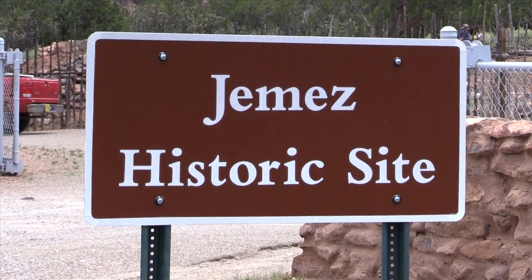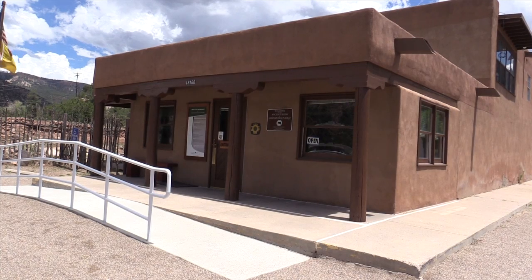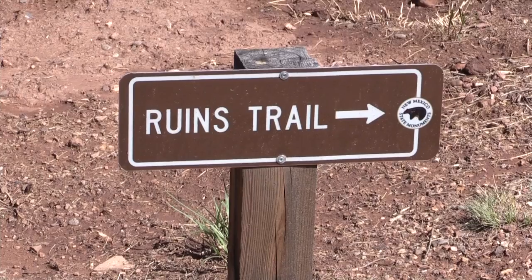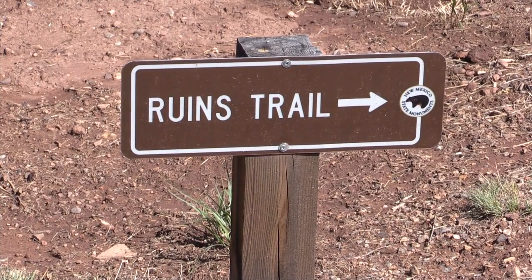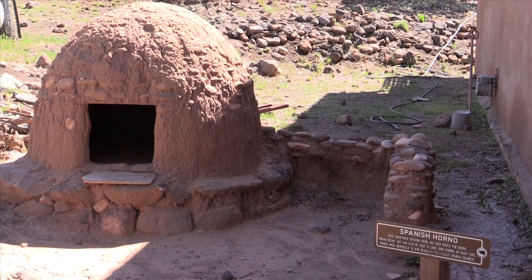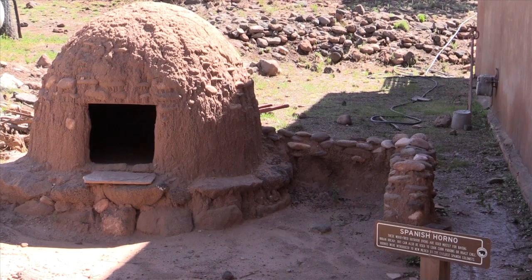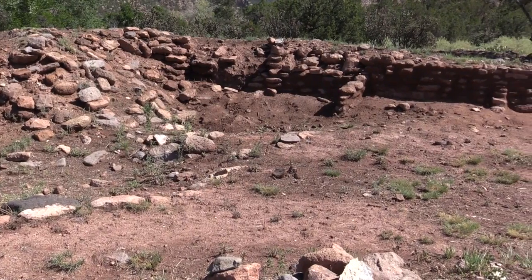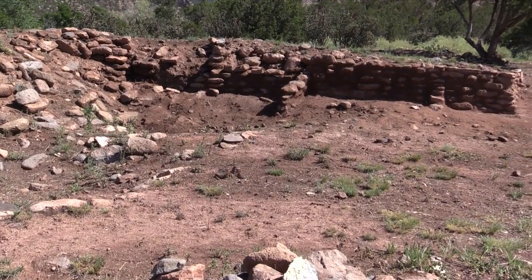Okay, this is the old Pueblo of Giza Wa. The ruins here go all the way down to the edge of the river, and the Catholic church here was built right on top of the ruins, and the highway was built right on top of the ruins also. This was already here when the Spaniards came in the 1500s.